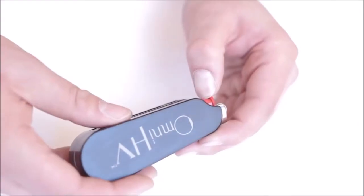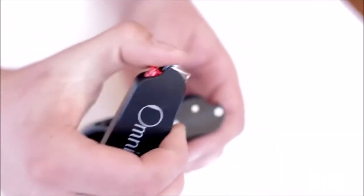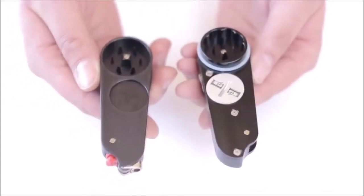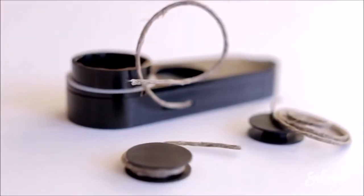In fact, the Omni HV has a lighter slot to carry a standard mini lighter, which can be used from the exterior of the device. The Omni HV has more tricks up its sleeve. It opens to reveal a state-of-the-art grinder, meticulously designed to produce the perfect grind every time. It can be packed to the rim, and with little effort will create that perfect grind, thanks to the Omni HV's lever action. Inside, you'll also find an emergency use screen holder and hemp wick spool.